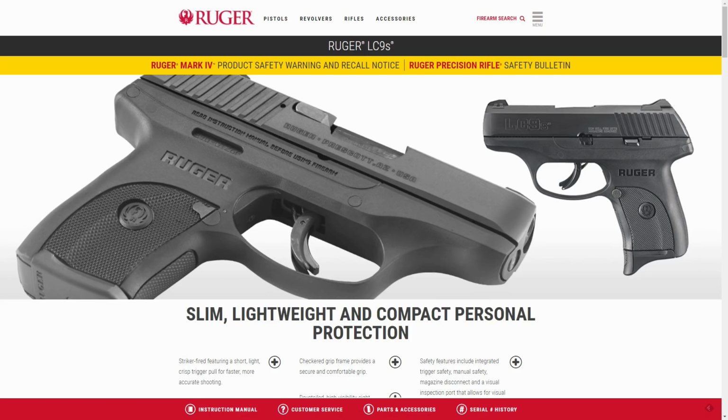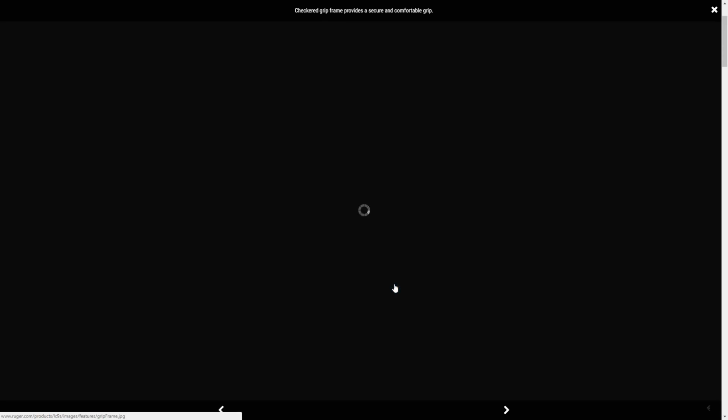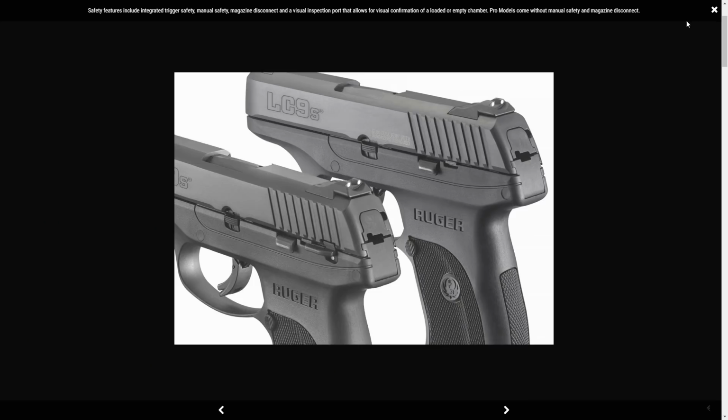I would not put the LC9 on a top 5 single stack gun list just because the double action trigger is long, it's heavy, it's god awful. But the LC9S is striker fired, and this is Ruger listening to the consumer who wants a shorter, more crisp trigger, and they delivered. It's a 7+1 gun. It's only 0.9 inches thick, and it weighs 17.2 ounces.